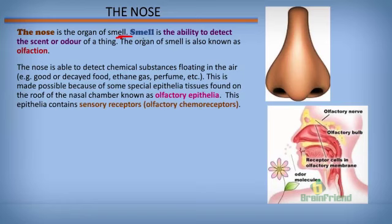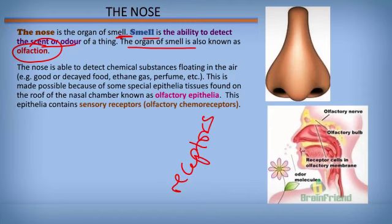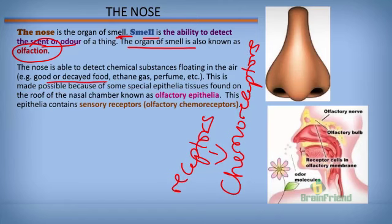What's smell? Smell is the ability to detect the scent or odor of a thing. The organ of smell is also known as olfaction. The nose is able to detect certain chemicals. Remember, we said receptors that help us detect chemicals are called chemoreceptors. They can help us perceive good food, decayed food, gases, good fragrances, perfumes, etc.